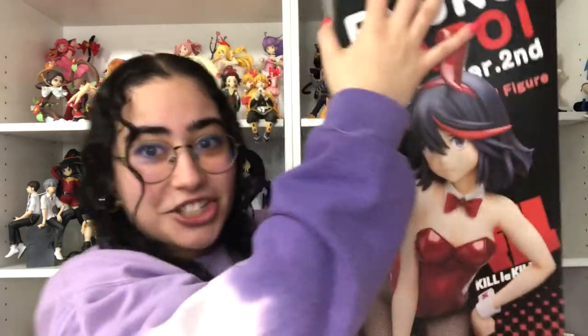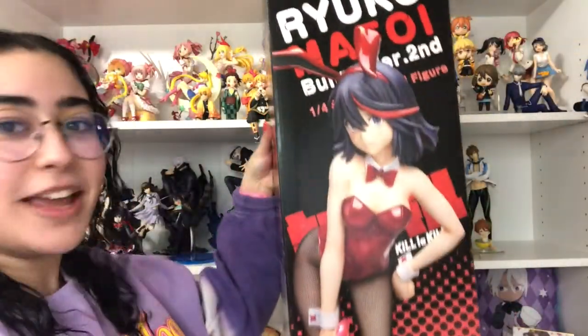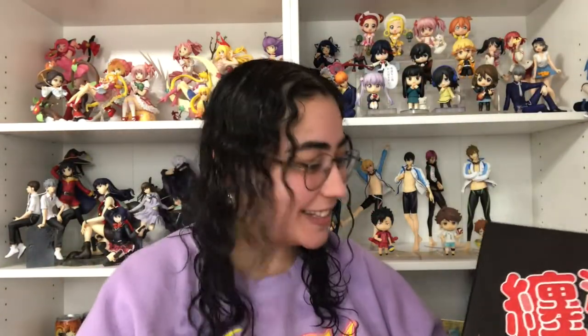My mind was blown when the box came in because, y'all, look at her, she is huge. Oh, also, it's Ryuko from Kill la Kill. But she is freaking massive. I am so freaking excited right now. Holy crap, this is huge.